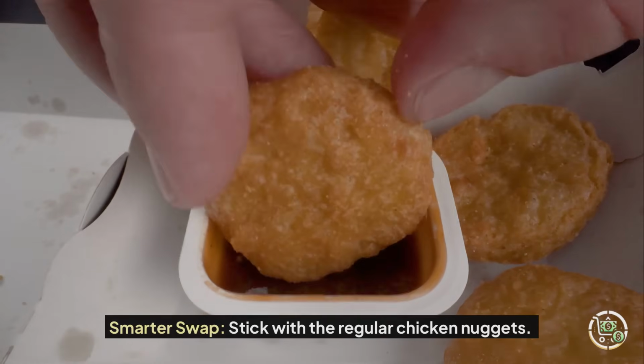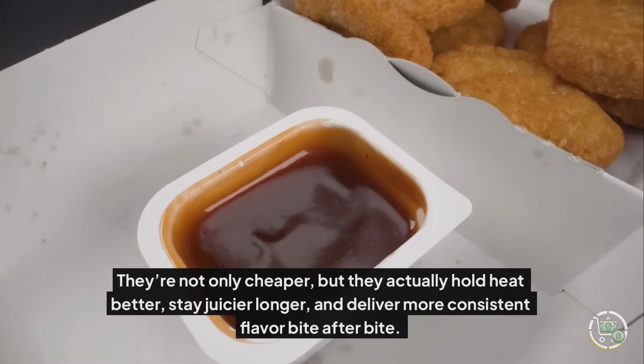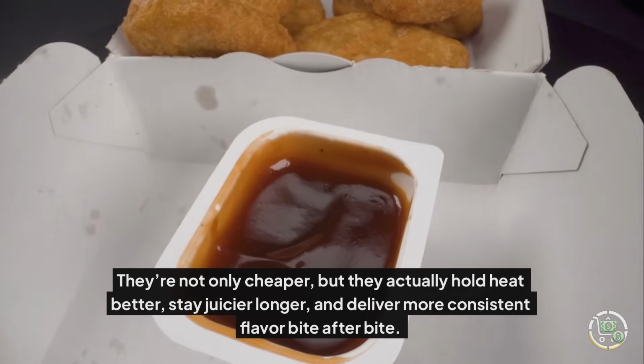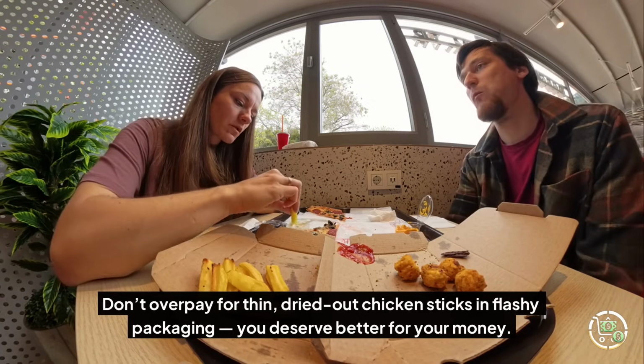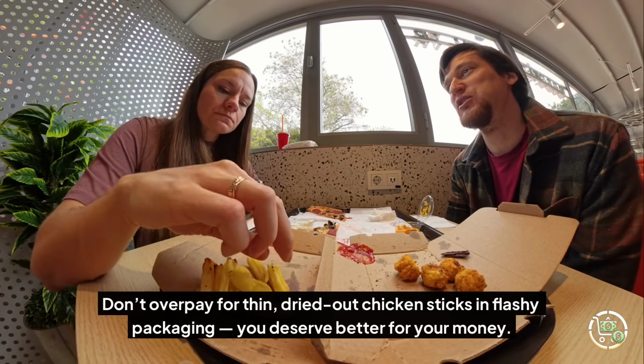Smarter swap. Stick with the regular chicken nuggets. They're not only cheaper, but they actually hold heat better, stay juicier longer, and deliver more consistent flavor bite after bite. Don't overpay for thin, dried-out chicken sticks and flashy packaging. You deserve better for your money.